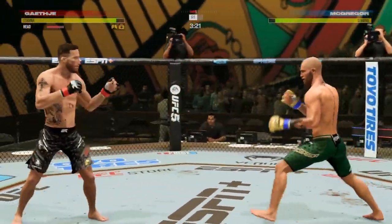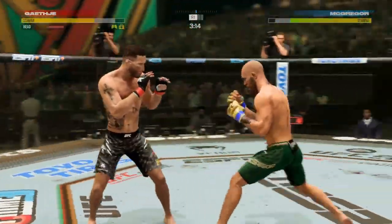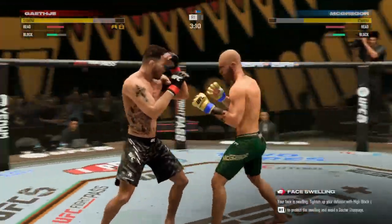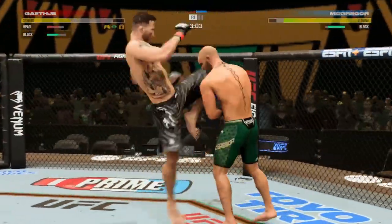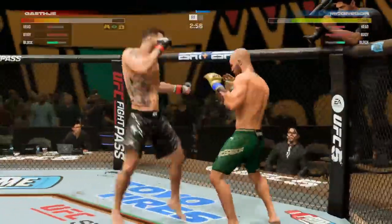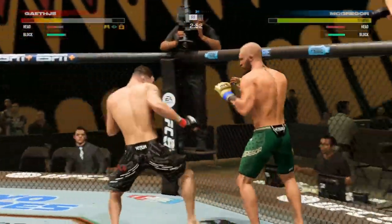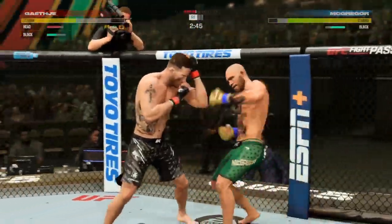Gaethje swelling now around that jaw area. We'll see if he can make some adjustments and perhaps defensively raise that guard to prevent any further damage. That hook was bad. Oh, flying knee. Big right hand. Oh, man, that kick looked like it hurt.